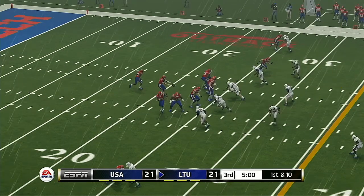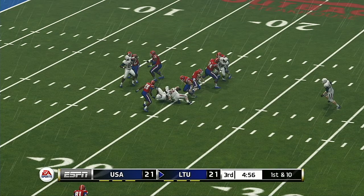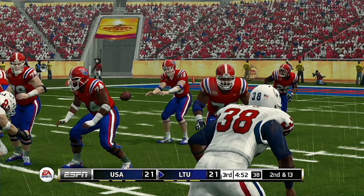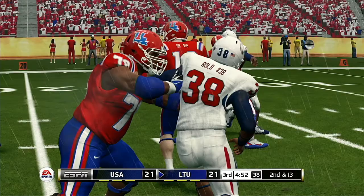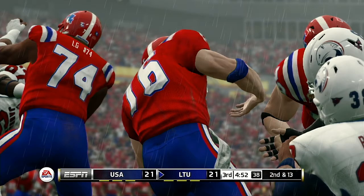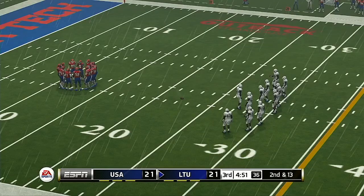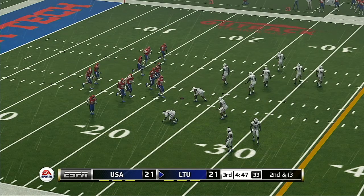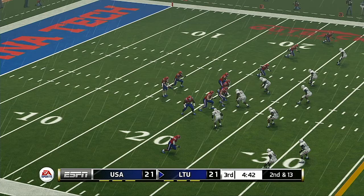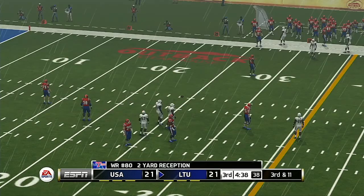defense napping. He's in trouble. He lost the ball. They fall on him. He's tackled right around the 22-yard line. It's a good job of securing the fumble and avoiding a turnover. Defense looking for another sack here on this second and 13 situation. Out of bounds, right around the 24-yard line.